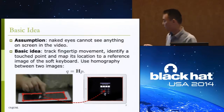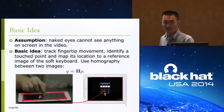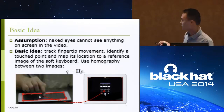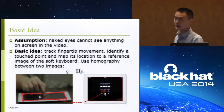This is a touching frame. We know in this frame the fingertip touches the screen. If we can locate the touch point P and calculate the homography relation between these two images, we can just map it to the point Q in the reference image of the software keyboard. As we can see, in the reference image of the software keyboard, the key layout is very clear. So once we know which point is the touch point, we map it and can retrieve the key. For example, in the red image, we can see the mapped point Q falls into the key area of the key 5. So 5 is the touched key.